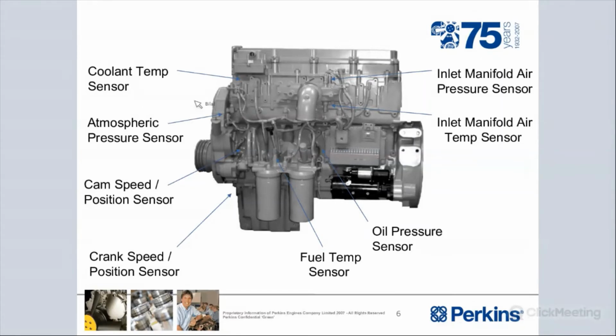The other temperature reading sensors, we have, this is the inlet air manifold. From down here below, they mounted the inlet air manifold temperature reading sensor. One more to go. On the fuel filter's head, we have a fuel temperature reading sensor. These are the 3 temperature reading sensors.